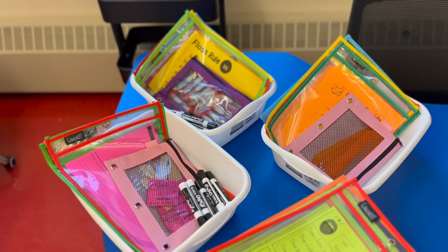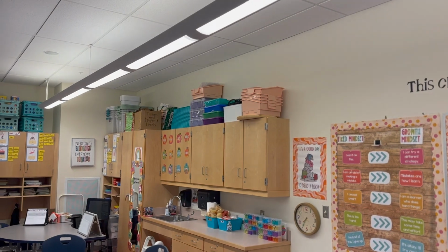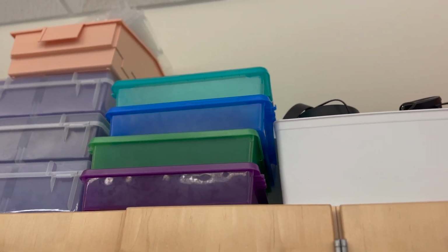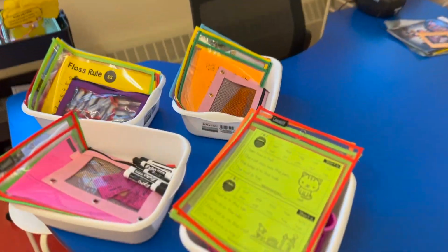Now that I did that, I'm going to do a little bit of organizing. I have all of these bins up there that I never use, and I kind of want to utilize these ones from Amazon a little bit more purposefully. So we're going to do that right now because eventually I'm going to need somewhere to store all of these fluency activities that I'm using weekly.